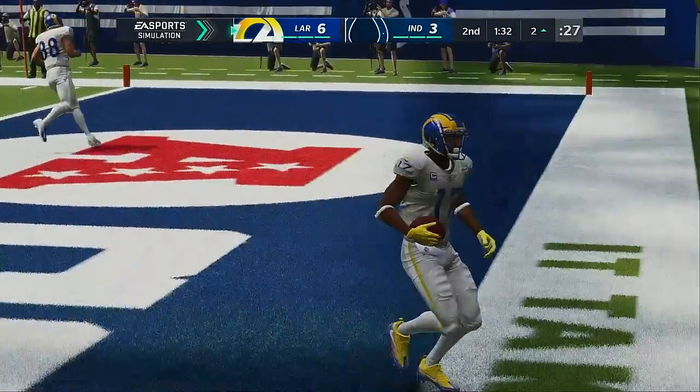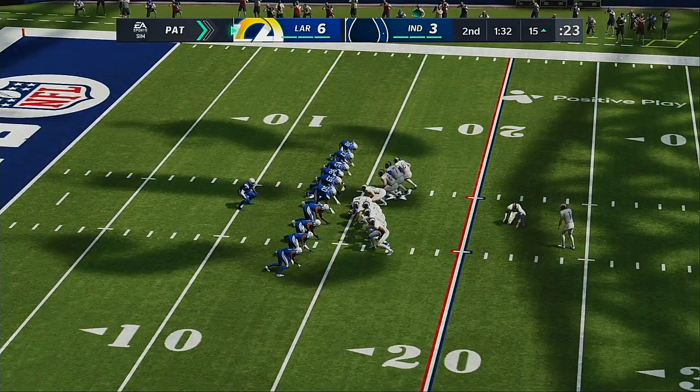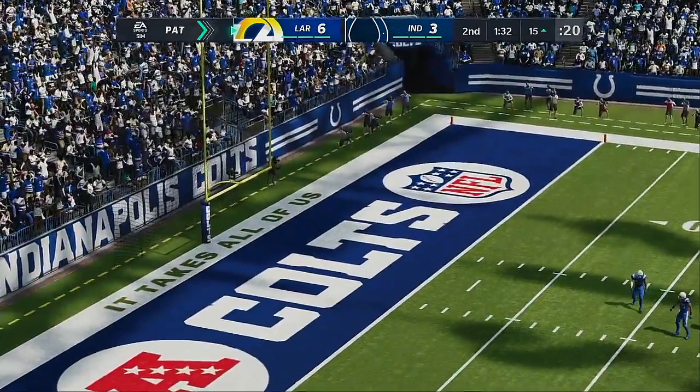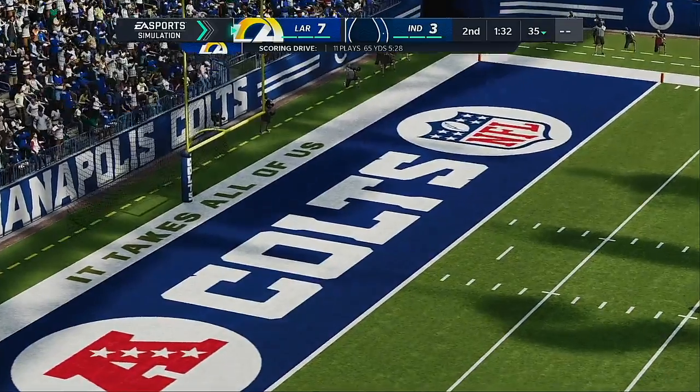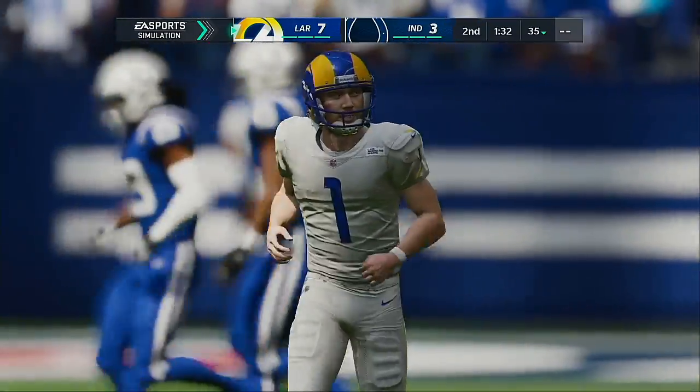There was no going through the progressions on that touchdown pass. Yeah, nor was it necessary. His receiver won that route early, presented himself. No reason to wait. Go ahead and put it on him and score a touchdown. And this is up and good to make it 7-3. Makes the score Rams 7, Colts 3.